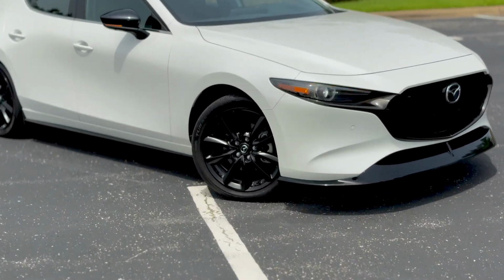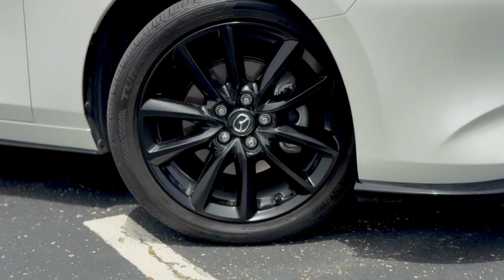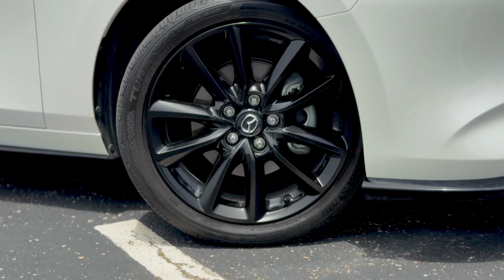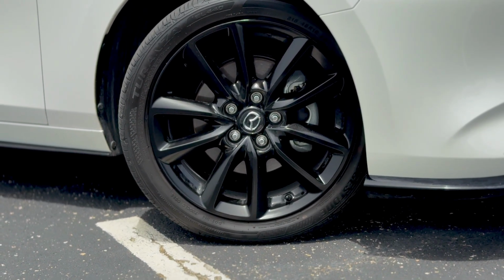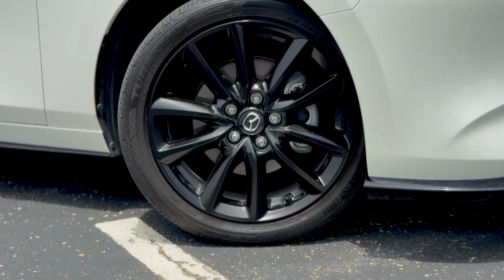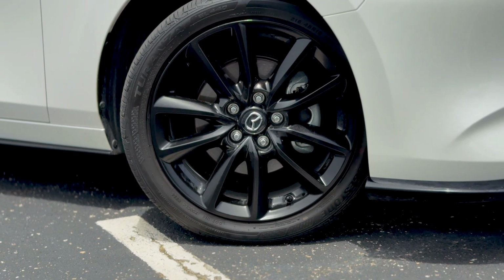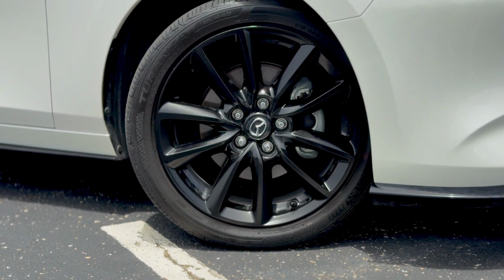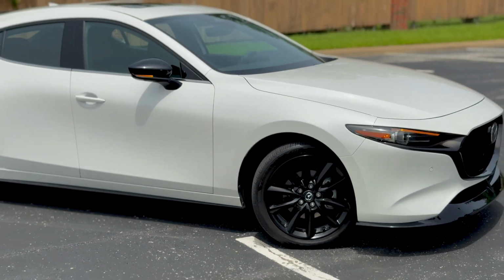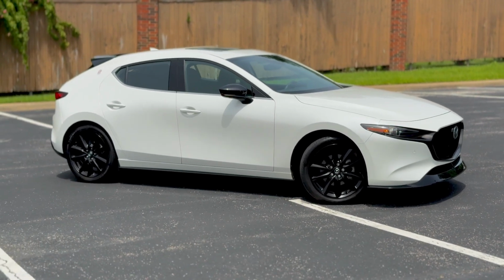Coming in closer to wheels and tires, again, the black accents on our pearl white trim really give this one a sinister look. We have our black 18-inch wheels here, wrapped in Bridgestone Turanza tires. Not my favorite tire of the bunch, but we will talk more about how these handle when we get them out on the road. These are 215/45 R18 Bridgestone Turanza tires wrapped around these black wheels. In addition to the black front splitter, the black grille, the black wheels, we also get the black mirror caps.